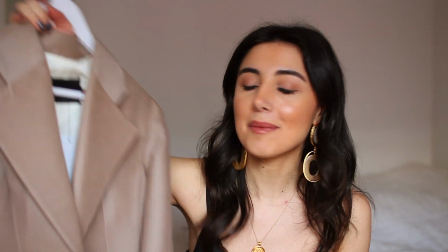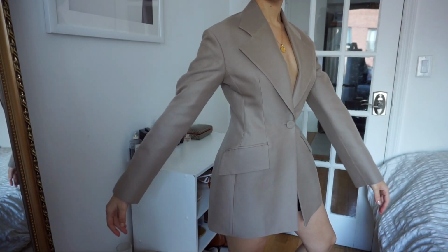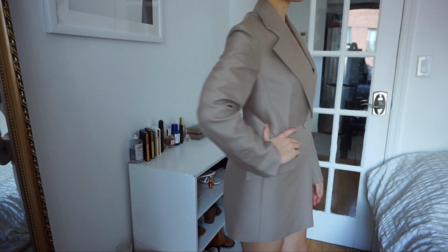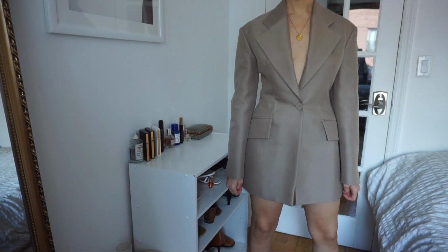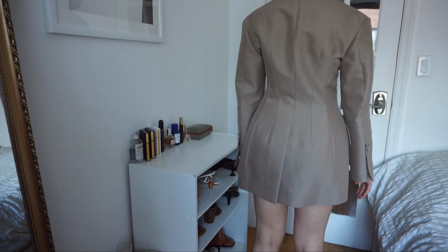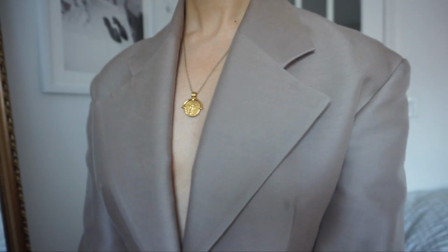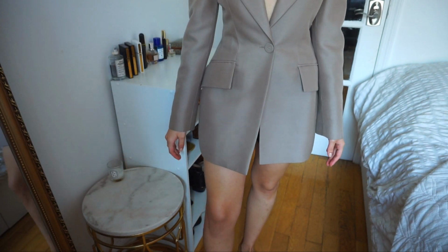Next is an item that I'm gonna hold onto forever because I think it is gorgeous. It's my first Proenza Schouler piece. Proenza Schouler is yet again another one of my favorite designers. Everything that they make is so classic. They're so focused on tailoring, and this kind of screams tailoring. I love this blazer. The quality is insane. I've never owned a blazer this nice. I've touched a blazer this nice, but I've never owned a blazer this nice.